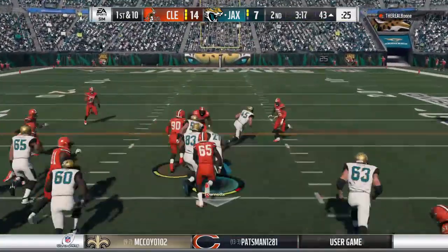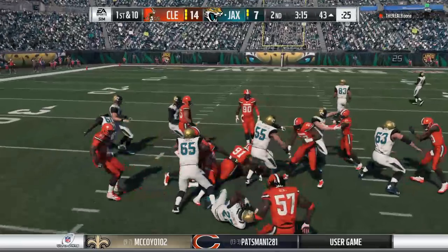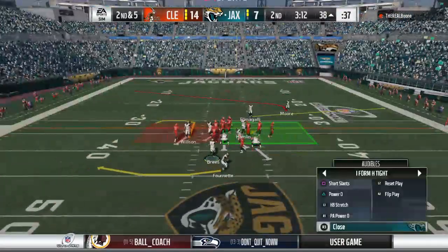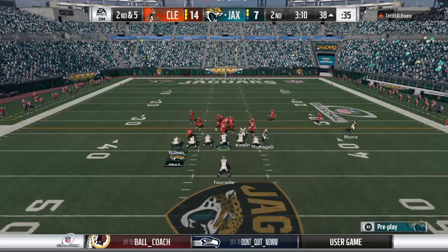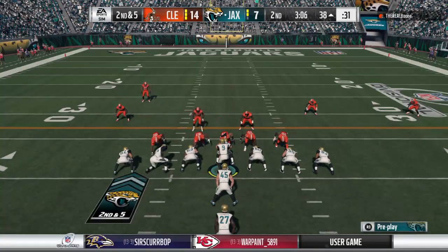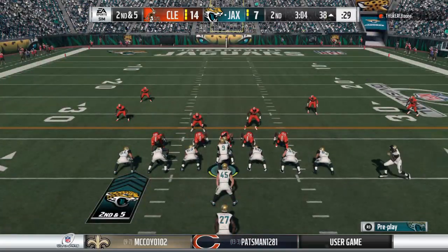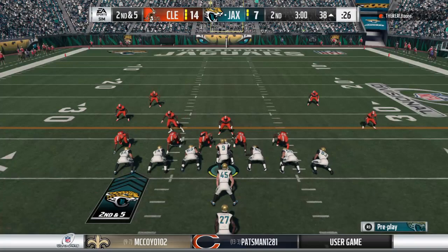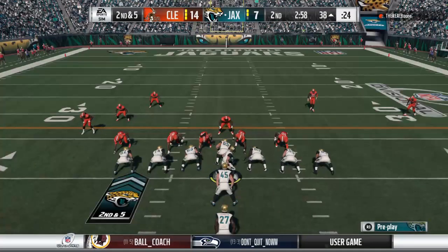Here's a give to Fournette. And he's going to fight his way forward here for a modest gain. 5 yards on the carry. Good pickup on first down. Hey, when you get good yardage like that on first down, it really does a whole lot of good for your entire offense. But I love the way he's finishing those runs. At the end of things, he's making sure he gets just a little bit extra.